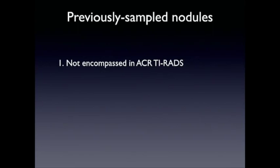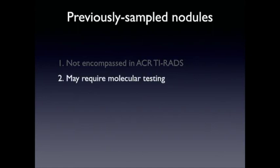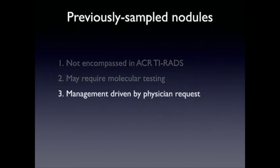I'm often asked what to do about previously sampled nodules that have already been Bethesda classified. We decided not to go down that rabbit hole and encompass it in ACR TI-RADS. There are good guidelines for doing that. You've already heard about molecular testing. In practice, most often this is going to be driven by physician request.